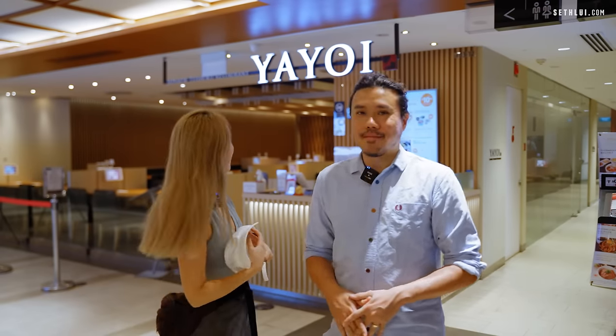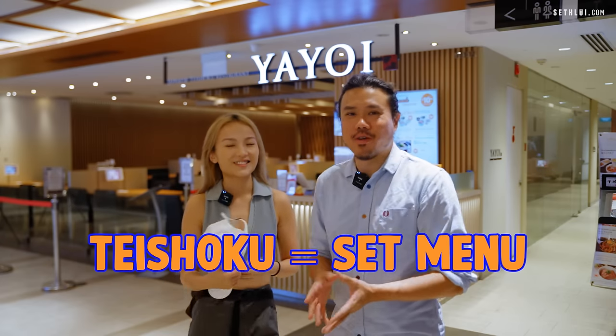We are at YAYOI, which is a Japanese restaurant. YAYOI is a Japanese teishoku restaurant. So we're gonna go grab some food now and then try it out. There's some drinks and sets involved, so let's go.